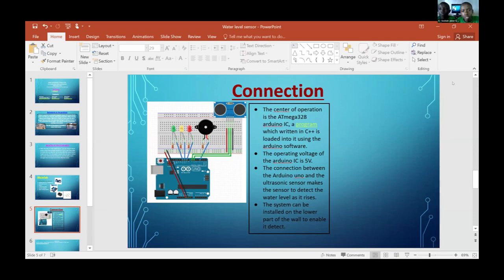The connection between the Arduino Uno and the ultrasonic sensor makes the sensor detect the water level as it is rising. The system can be installed on the lower part of the wall to enable it to detect. Please give us time to demonstrate our project.